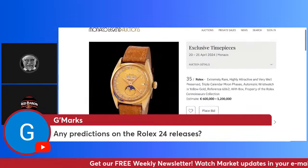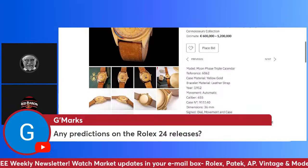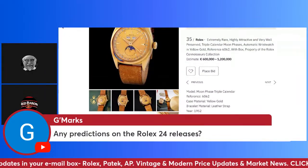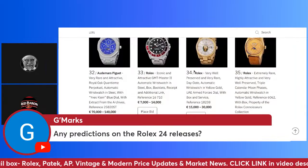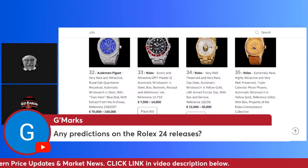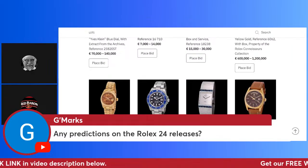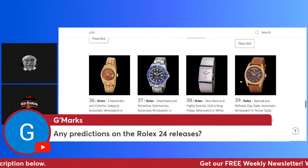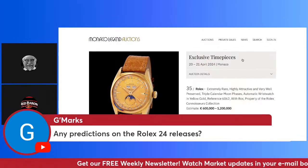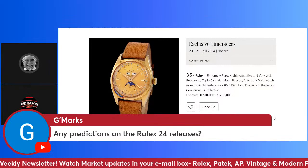Now you can do the math, right? Let's say it sells at $1 million, from 160,000 to $1 million over 18 years. What's the IRR? 17, 18%, 20% compounded. It's better than the stock market. This watch. Yeah, I mean, this is a blue chip watch.